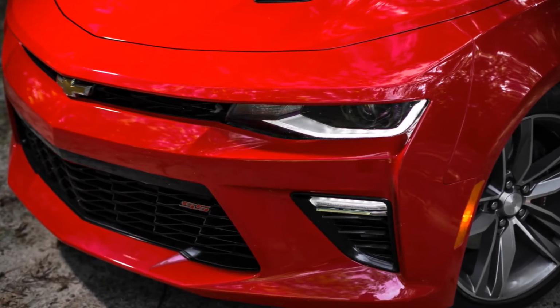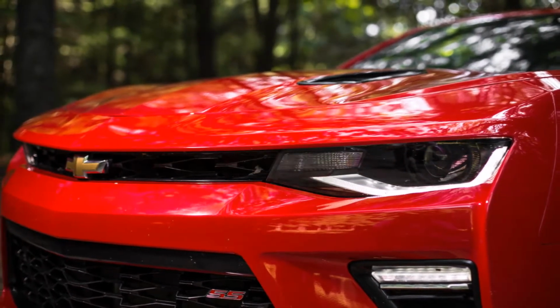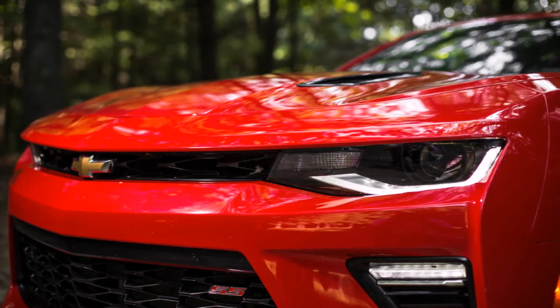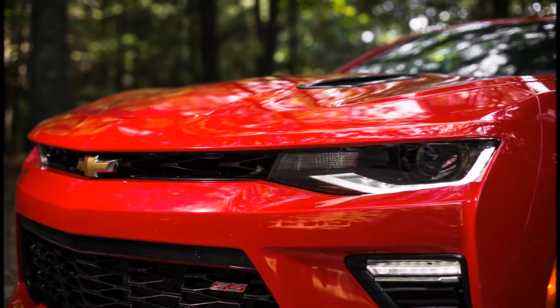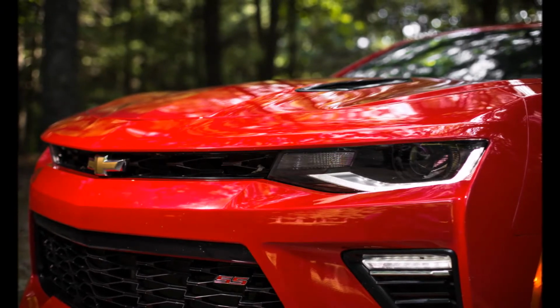We asked a designer, "What have you done to improve the outward visibility of this new car over the last one?" He replied something along the lines of, "Camaro owners haven't told us that was something they felt needed to be improved and they liked the styling of the car." Oh, dear. That did not bode well.